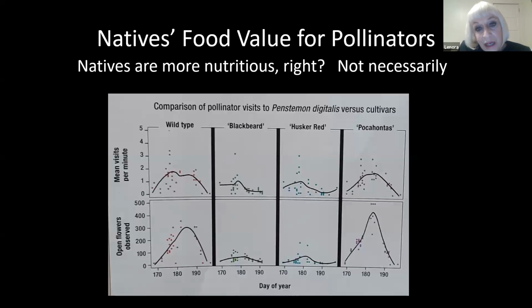Blackbeard and Husker Red attracted almost no pollinators. These are the 2 cultivars that we like because they're the most burgundy colored. In fact, Blackbeard's foliage is almost black. But it's a loser when it comes to pollinators. On the other hand, Pocahontas, another cultivar, is maybe even a little better than the species. So you can't make that blanket statement.